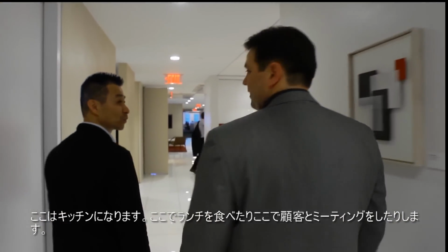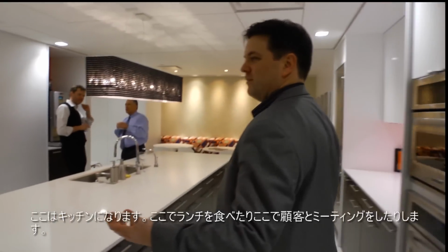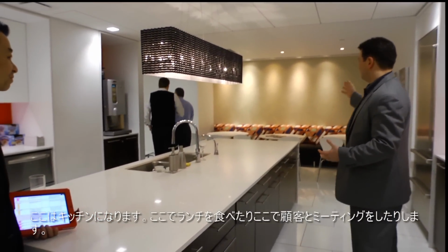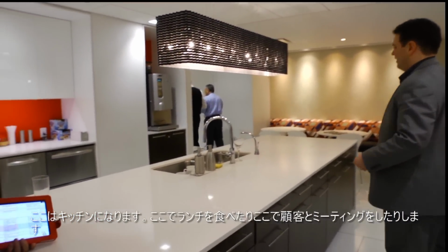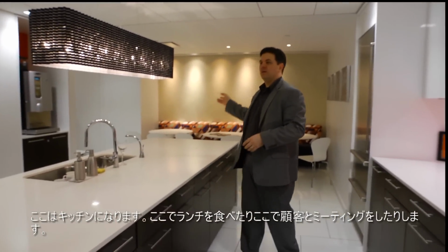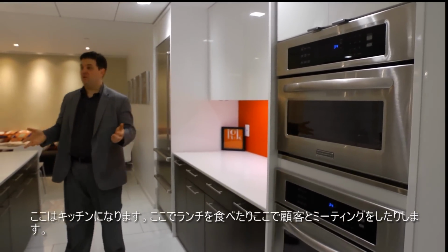Here we have an area where we maintain all of our recyclables, and that leads us into one of our favorite spaces in the office, our kitchen, where we love to have lunches. At any given time, people will either go out and have lunch in the park, or they'll even come in here and have an impromptu meeting, whether it's with a client or just other coworkers.